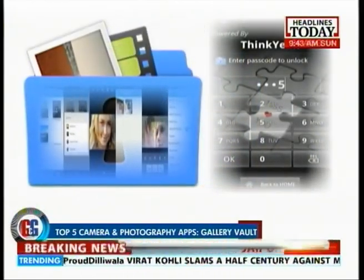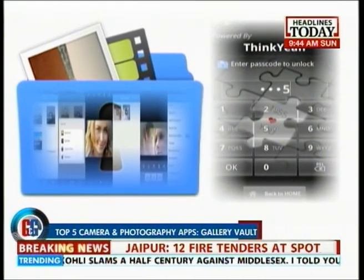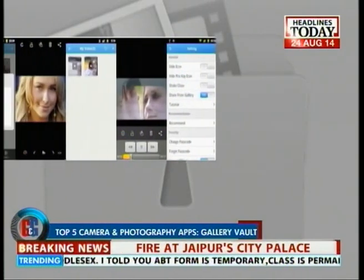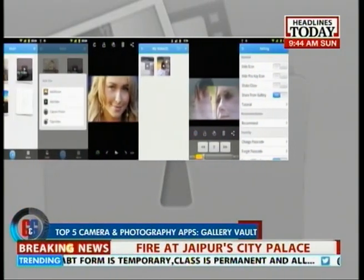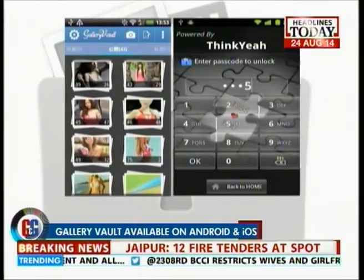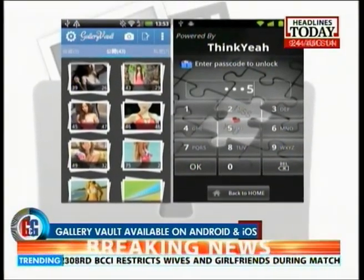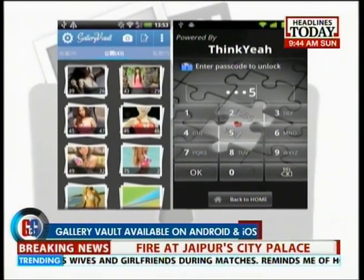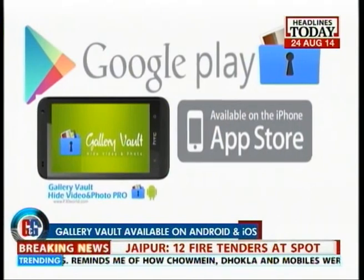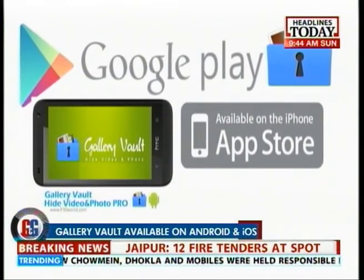After you launch the app by keying in the correct passcode, you can browse all media inside the app. The media browser design allows for a smooth photo and video viewing experience. Gallery Vault's clean interface, unique stealth mode and the nifty shake mode are features to look out for. And best of all, this is also a free app on both Android and iOS.